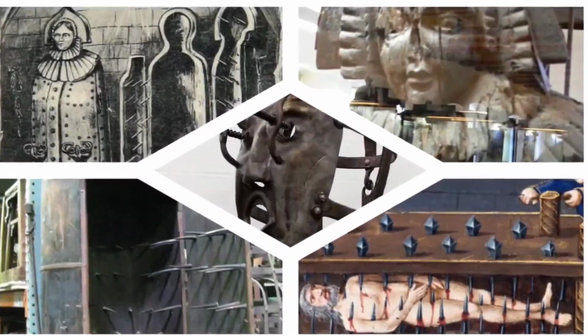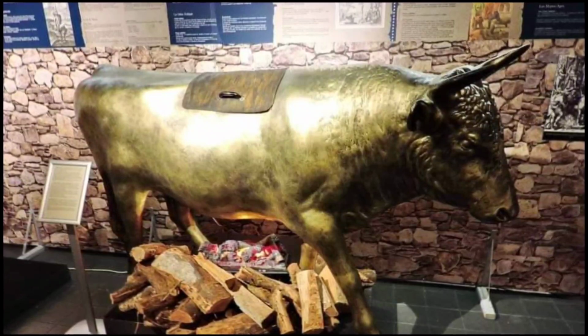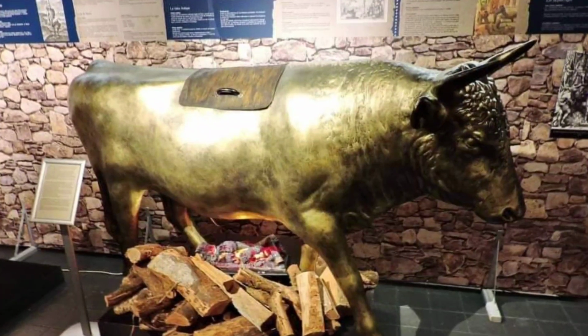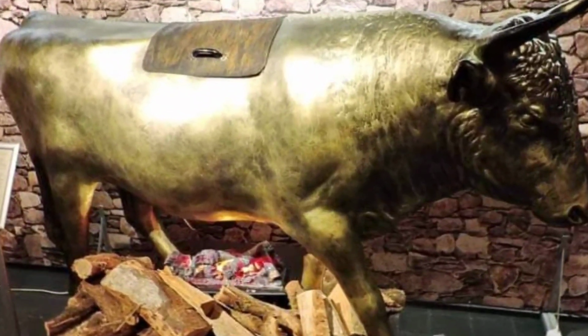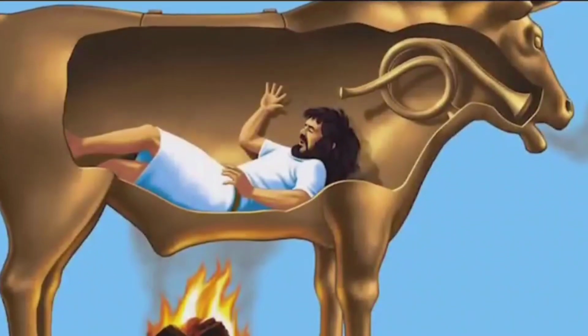Number 1. The Brazen Bull. It consisted of a life-size bronze bull that was hollow on the inside and had a door on the outside. The torturer would place the victim inside and light a fire under the bull. This fire would roast the victim to death, while the acoustic system on the bull made the victim's screams sound like bull noises to people on the outside.